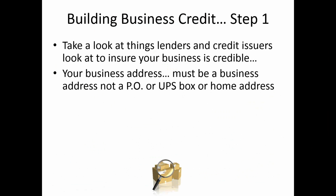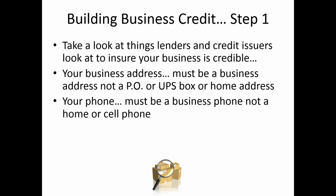You can't use a P.O. box. For sure. You can't use a home address for sure. UPS address, in most cases, is going to get you in trouble. So what's the solution? You go through a company like Regus, R-E-G-U-S, Regus. Regus offers virtual addresses where you can get your mail, but you don't have a physical office, and they will make sure that you meet that requirement so you can get approved.